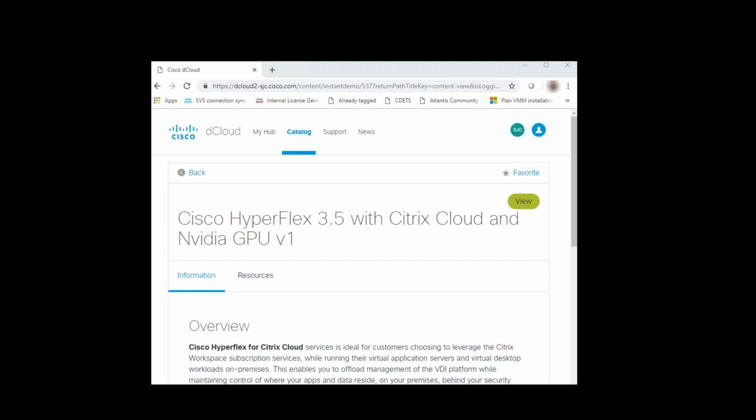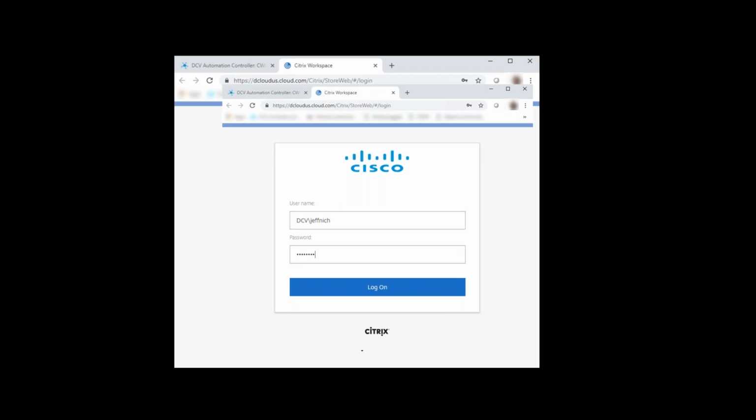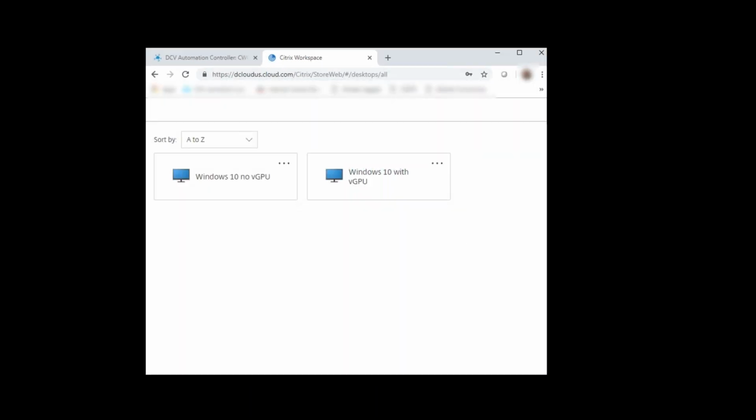What you'll get is temporary credentials. As you can see, there's a 2-hour timer, and this was a couple days ago, so those credentials don't work. But you'll get your own unique credentials. You can sign in, and you'll get 2 desktops. Like I said, in this particular example, it's with vGPU, so you can actually test and see how well a Windows 10 desktop works with the GPU and without one. There are some tests on there that really show how well it works with vGPU. And again, on the back end, that's all running on HyperFlex hardware, and it's all being managed in the cloud with Citrix Cloud.